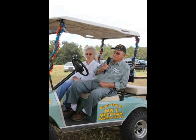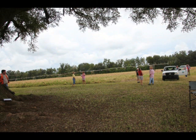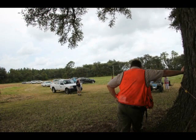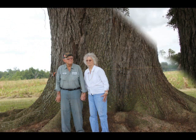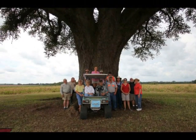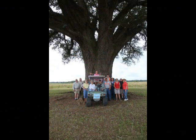And I was raised on this farm here. And I used to bring my mule right here and stand in the shade, let him cool while I rested too. I done walked behind that mule plowing. And it's got quite a history behind it. As far as the tree, I don't know how old it is. I've heard some of them say it could be 400 to 600 years old.